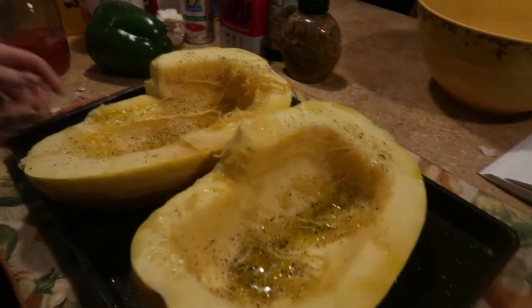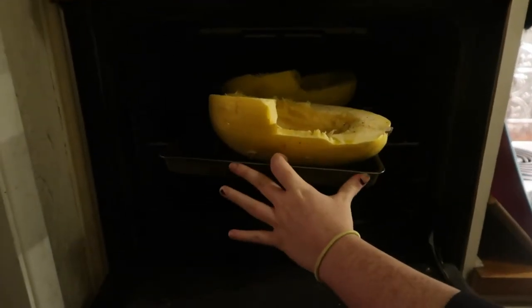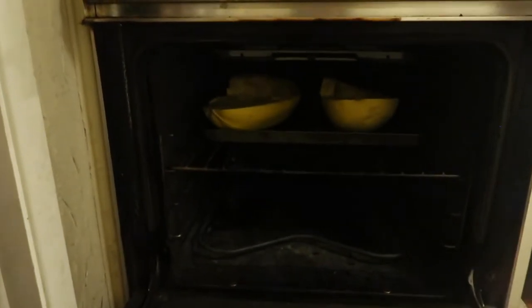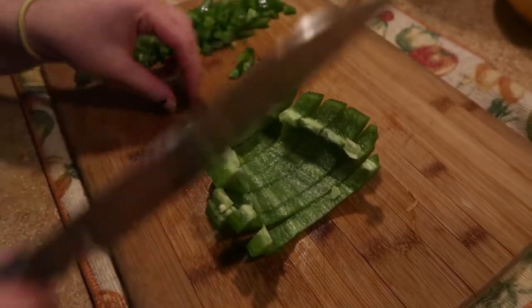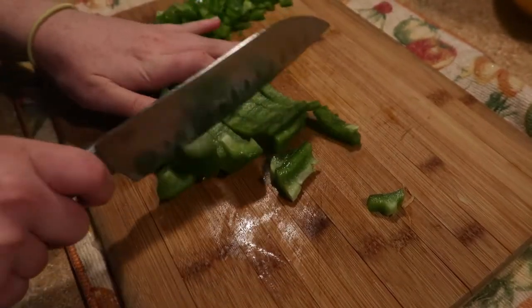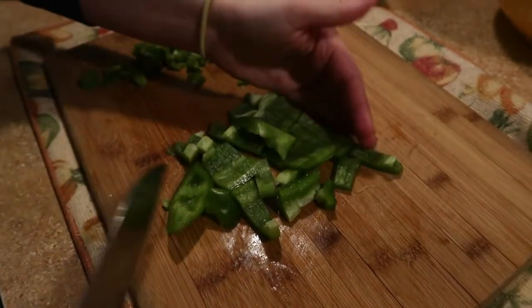Okay, into the oven for 45 minutes at 400. Sideways or this way? Either way. Sideways. Good idea. One medium bell pepper. Okay, and then you said dice it? Yes.